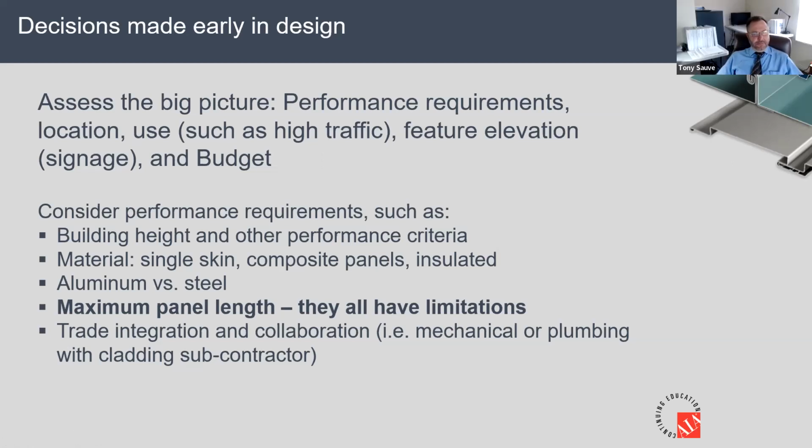So anyway, consider the performance requirements, such as building height, single skin, composite panels, insulated, aluminum versus steel, etc. Maximum panel length, they all have limitations. It's in bold. It's what I preach: maximum panel length. And trade integration also. I know it's a rush to get all the trades in there perfectly. It would be nice if all the penetrations were coming through the wall before your installers got there with the metal cladding. But then again, that's not a perfect world in the construction industry.